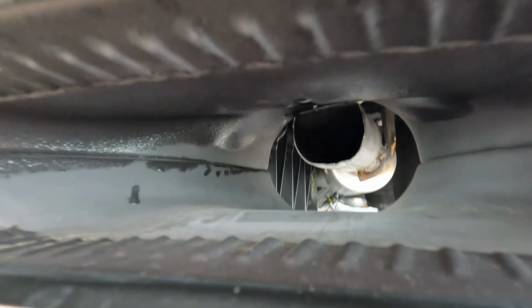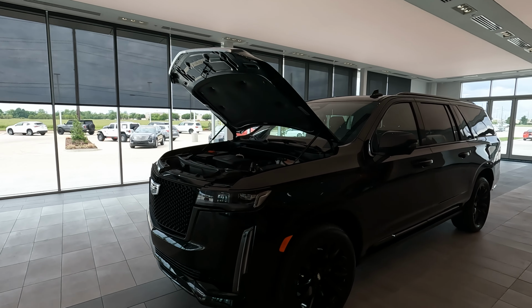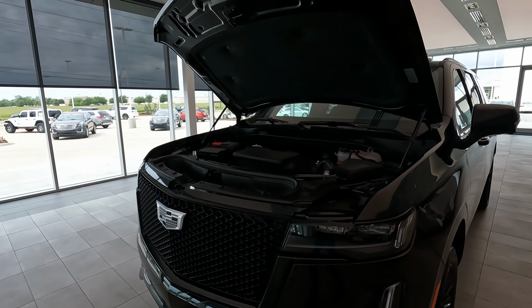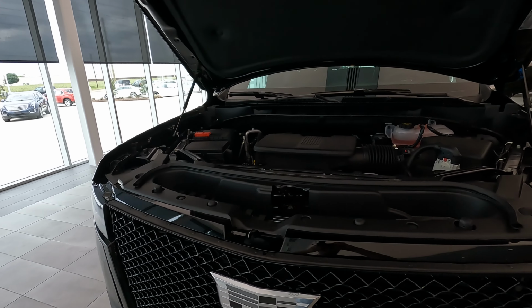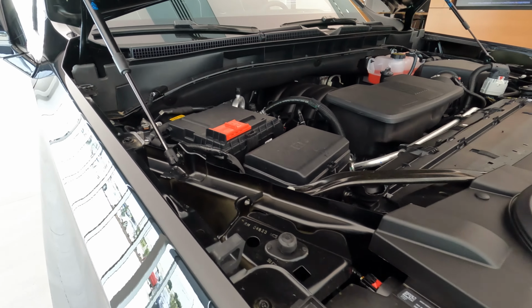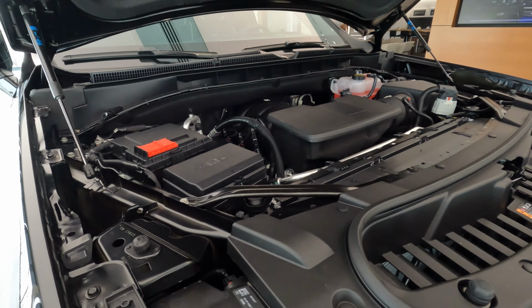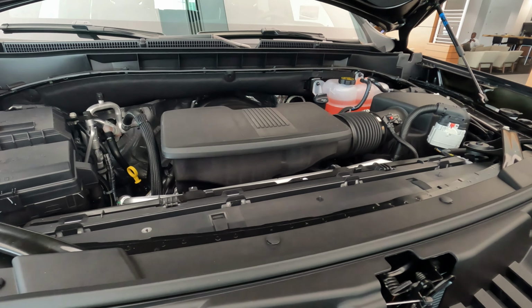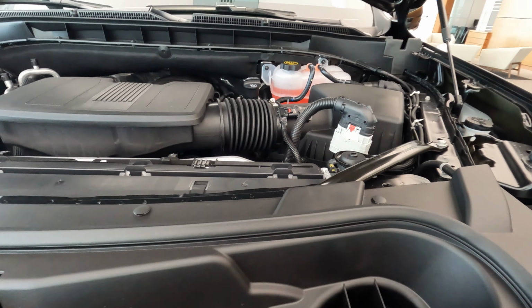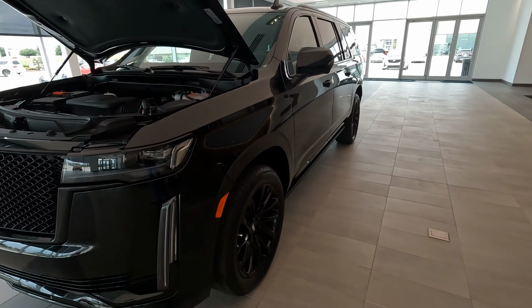What's under the hood that's producing that exhaust? Let's talk about that. Under the hood of this big SUV is big horsepower. This is the 6.2 liter V8. It puts out 420 horsepower and 460 pounds-feet of torque. You definitely want something good and strong to motivate this model to get down the road with no problem. It's mated to a 10-speed automatic transmission. You're going to have your air ride suspension.